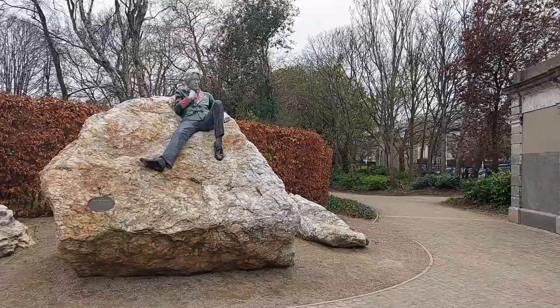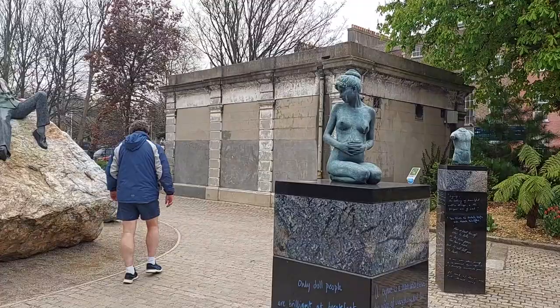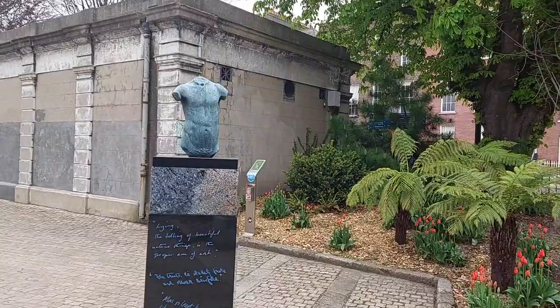So right here, this is Oscar's wife, Lady Constance Lloyd, and Oscar was married to her for several years. They had two boys, but he soon grew bored of married life after about 3 or 4 years, and got involved in a homosexual relationship with the boy, Lord Alfred Douglas. This sculpture right here, or this little bust, is Dionysus, the god of wine and theatre.